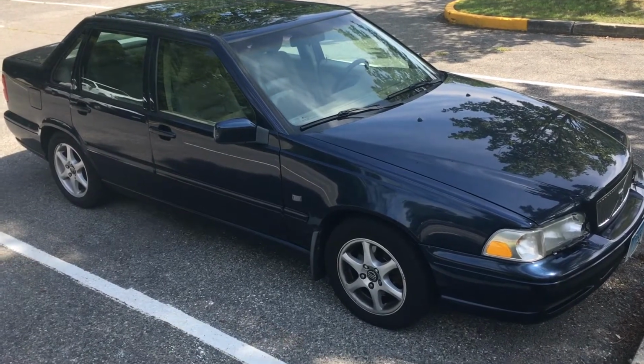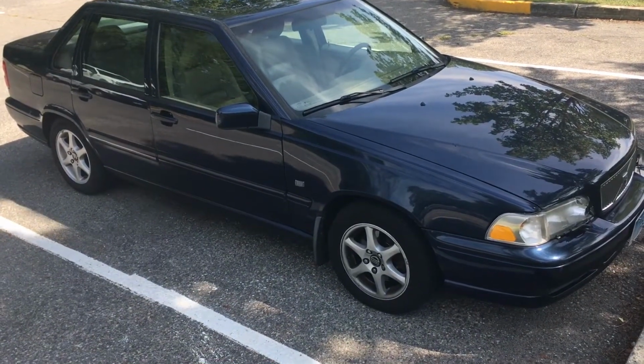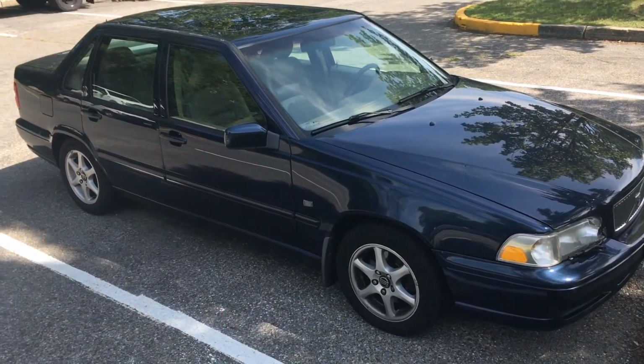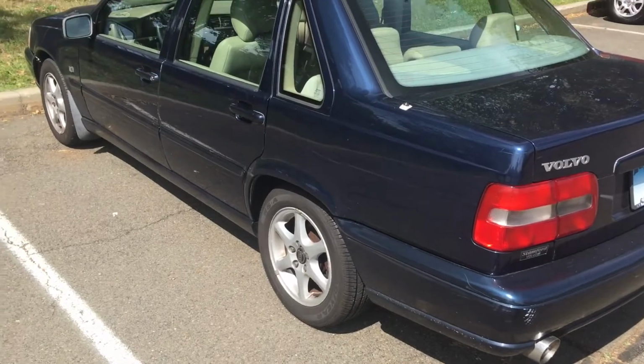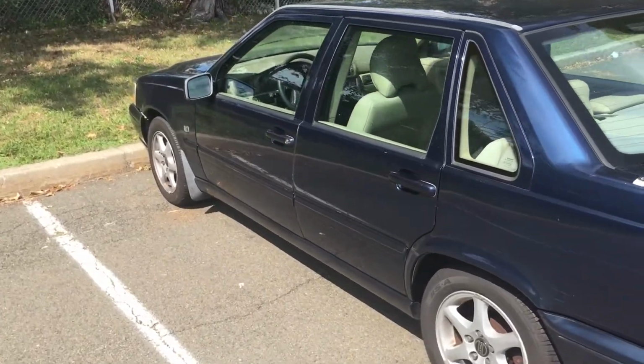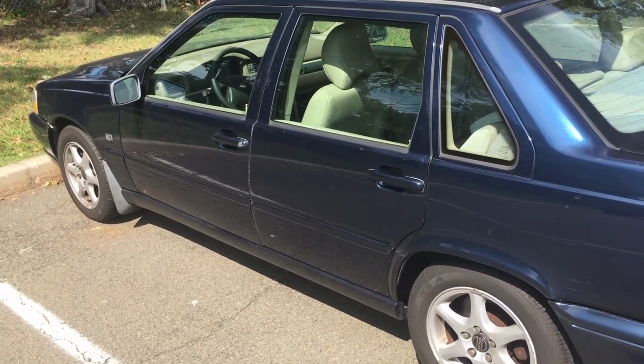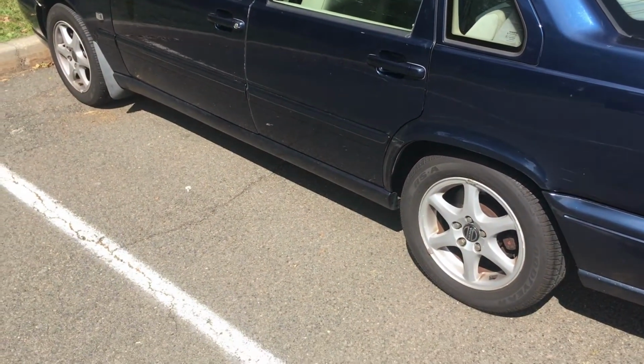I don't want to say how much I paid for it. It was probably a little bit too much, but I factored in things like the age of it, the condition of it, and also the fact that they said they had just done the timing belt at 108,000 miles. And at the time I was buying it, as I said, it had 135.